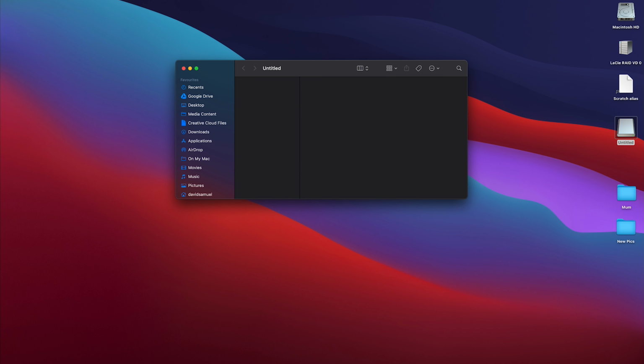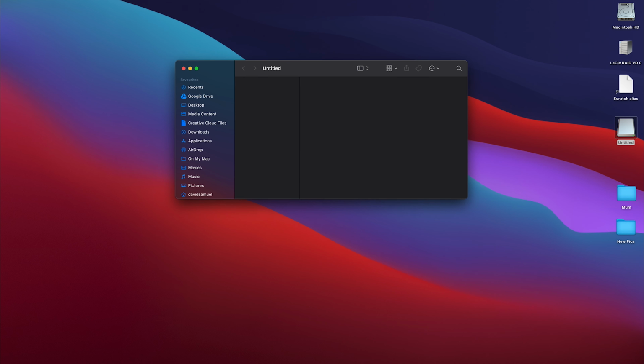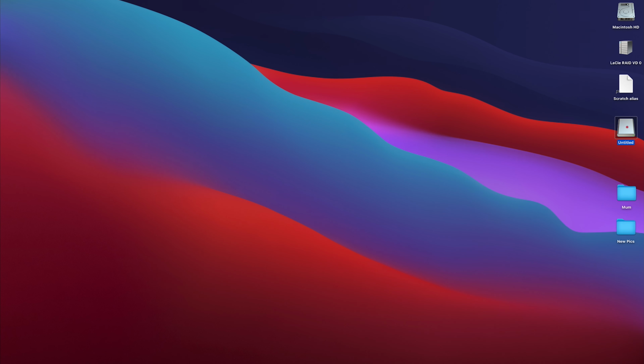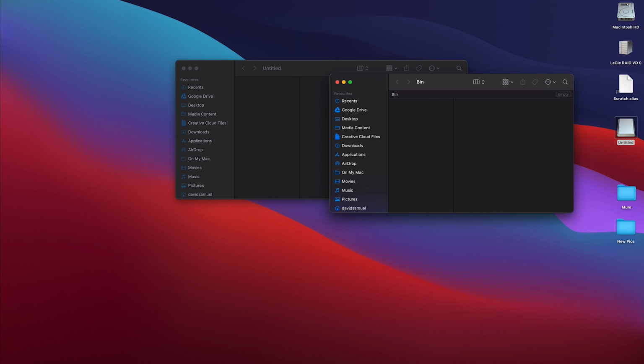So I've simulated the fact that I've deleted these documents. Here's my bin, here are the 3 files, and inadvertently I empty the bin. Okay, those files are gone. Close that down, open up this external USB drive, and you can see nothing on it, completely empty. Open up the trash, completely empty, or the bin as they call it now.